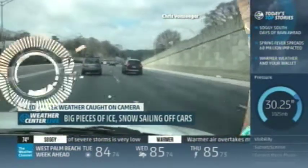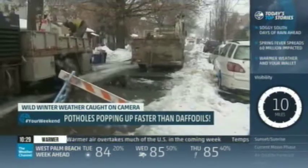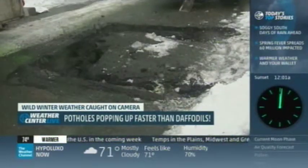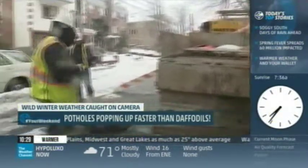All right, and another sign that we may be seeing more of are potholes as the temperatures get warmer. Well, this happens as well. Some of the potholes have been so big that they rattle the fillings out of your teeth when you hit them. And they're popping up faster than the daffodils and the tulips.